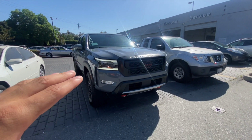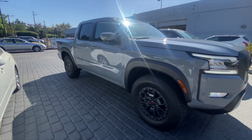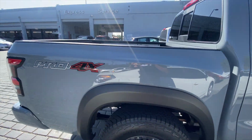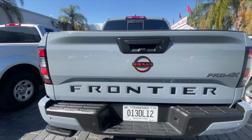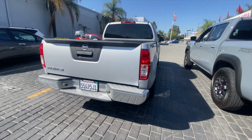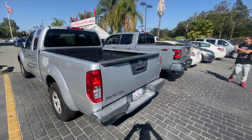Body style Frontier right over here, 2022 model. Show you the outsides of the car. Boulder gray color, Pro-4X, top of the line, fully equipped. And we got actually the older body style Frontier right here next to it too. Show you a cool little comparison.